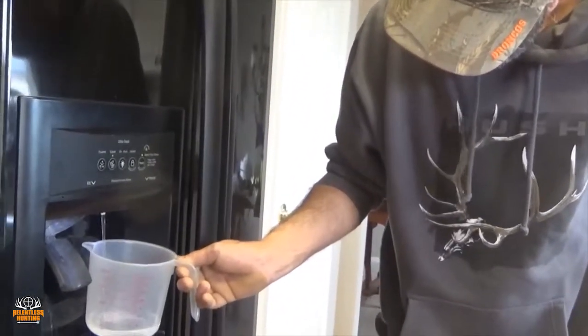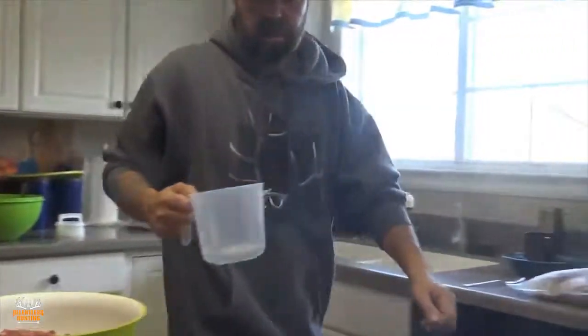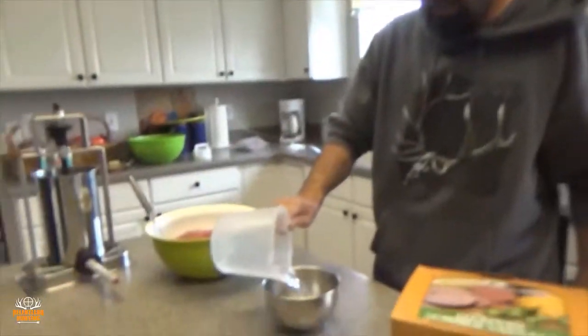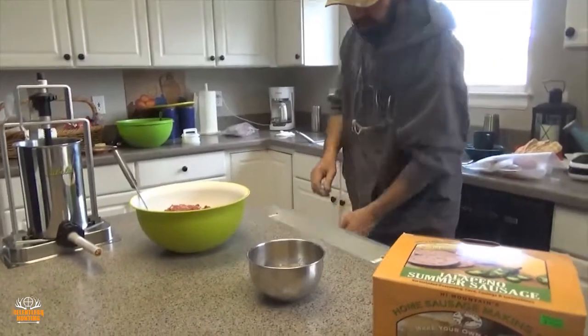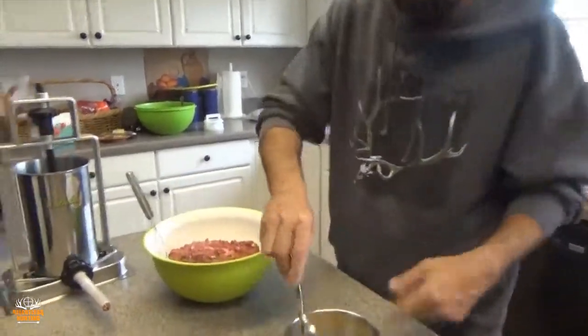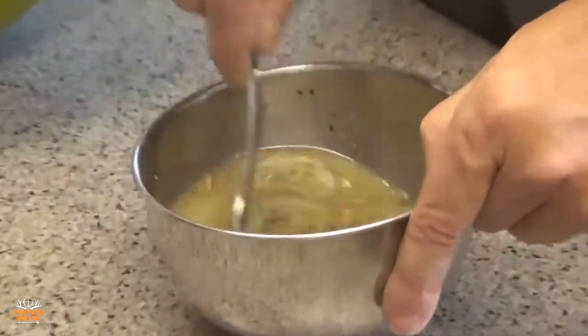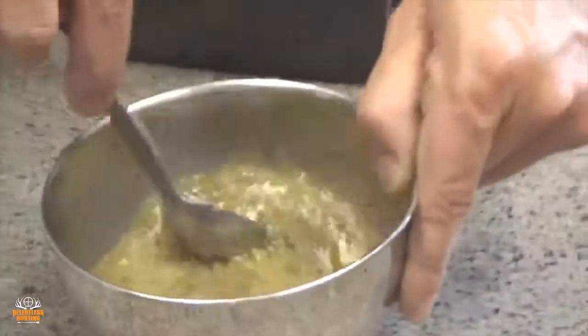3/4 cup. And again, my secret, or my tip from the Wyoming Hunter, was to mix the seasoning and the water together before you put it into the meat mixture. So we'll mix that up thoroughly, and then we'll put it in our sausage stuffer.